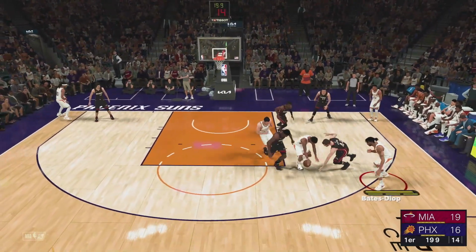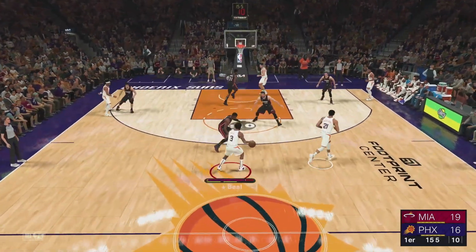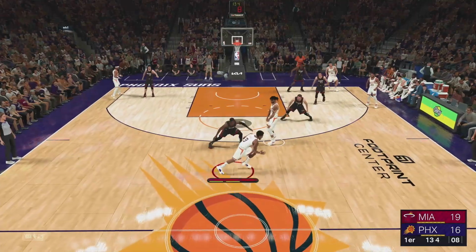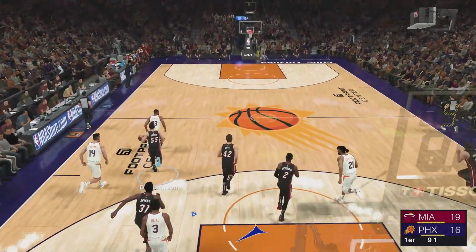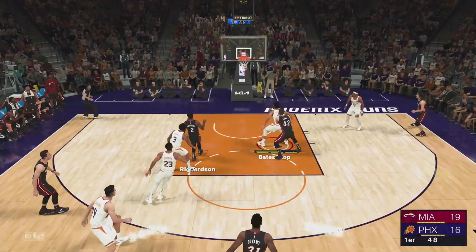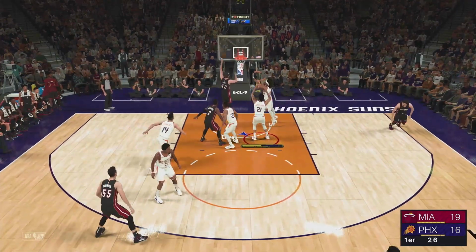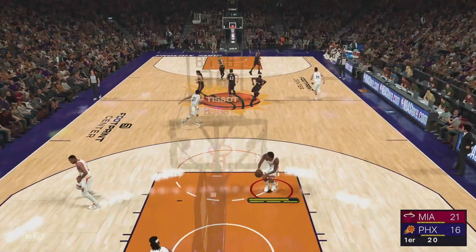Beal, the pass to Eubanks. Beal against Richardson. 5 to shoot. Robinson with a steal. Pass to Richardson. Shot from 12. Here's Love. And there's the bucket. Staying with it that time. Offensive glass getting it done.